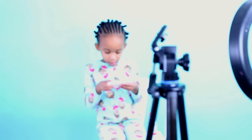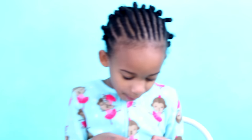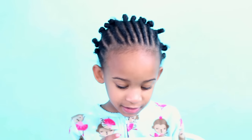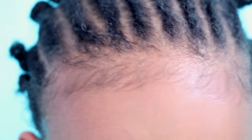Okay, so we are about to take Skylar's hair down and do a few styles before we braid it up. I just wanted to see what her fro was looking like. I don't think I showcased it on YouTube, but Skylar cut her hair again. This is her second big chop. Hopefully she learned her lesson this time.